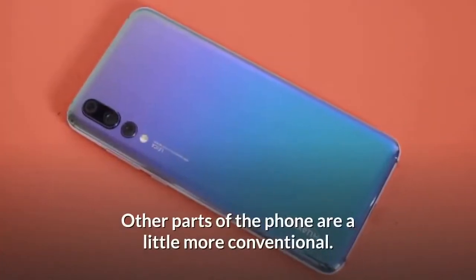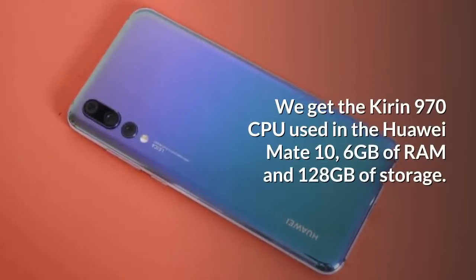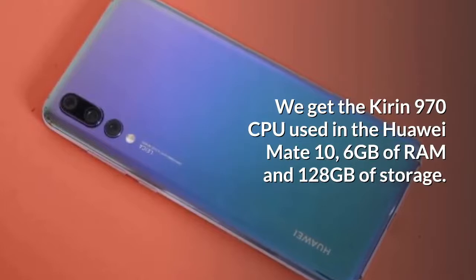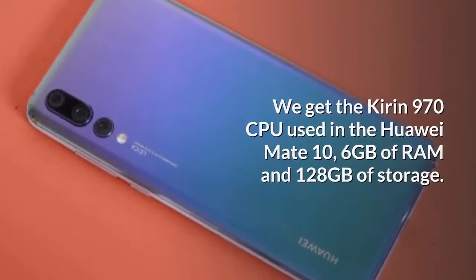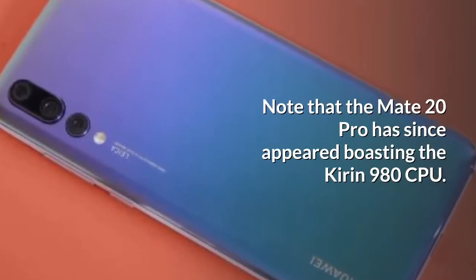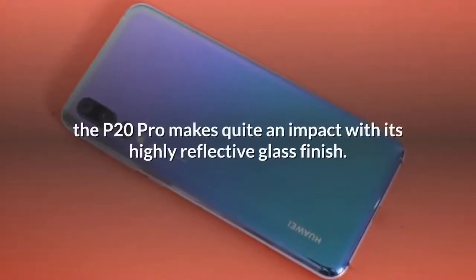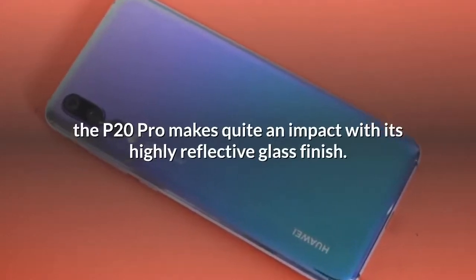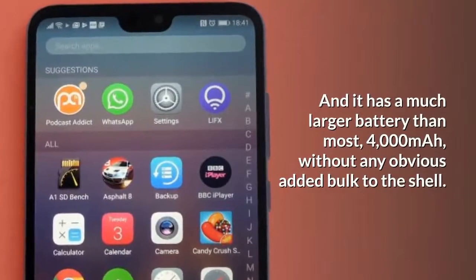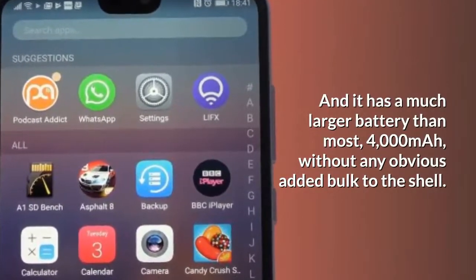Other parts of the phone are a little more conventional. We get the Kirin 970 CPU used in the Huawei Mate 10, 6GB of RAM and 128GB of storage. Note that the Mate 20 Pro has since appeared boasting the Kirin 980 CPU. Like other recent higher-end Huawei phones, the P20 Pro makes quite an impact with its highly reflective glass finish. And it has a much larger battery than most, 4000 mAh, without any obvious added bulk to the shell.